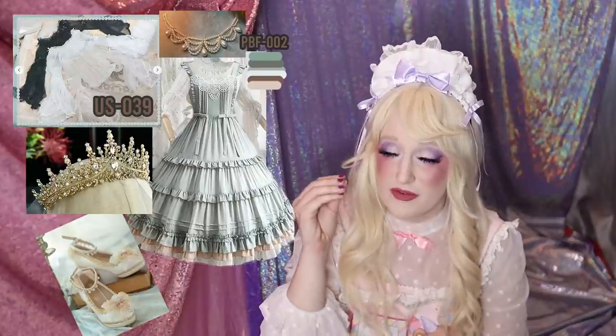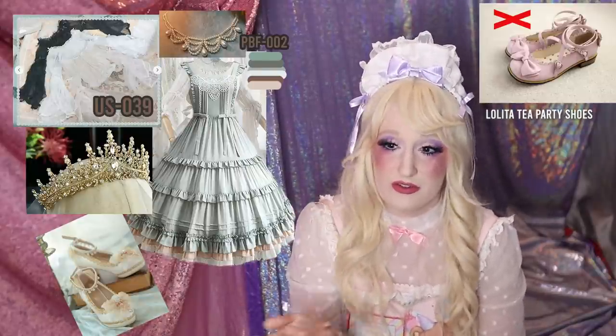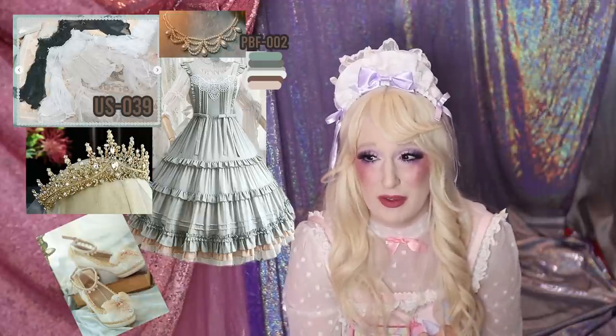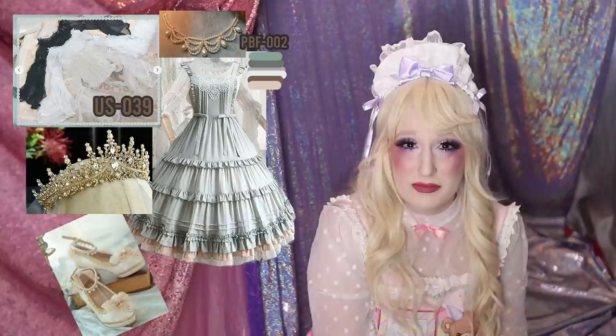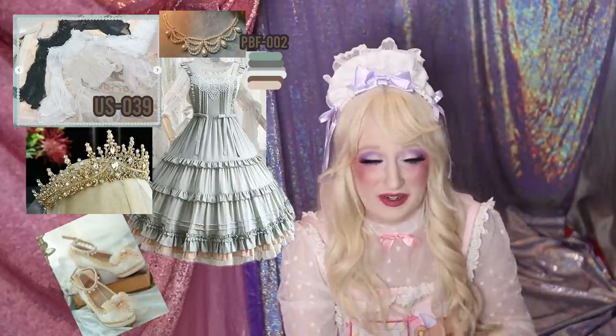I think for this type of coordinate you want to avoid tea parties. I was thinking shoes that you would just get from regular stores or from thrifting or maybe even costume places. Historical costume places, not like Spirit of Halloween or Party City.